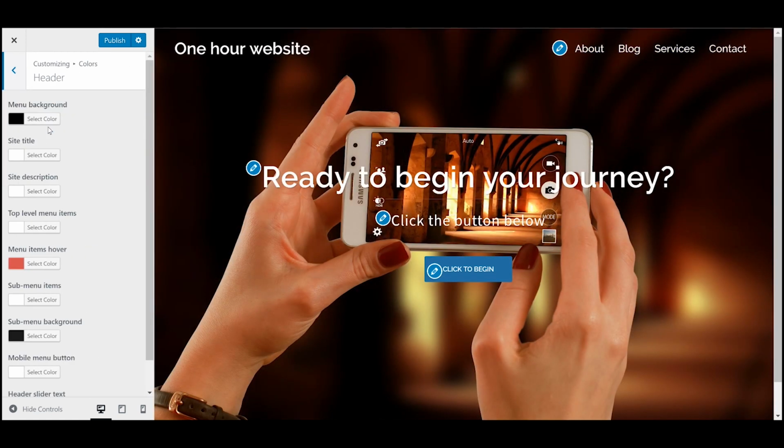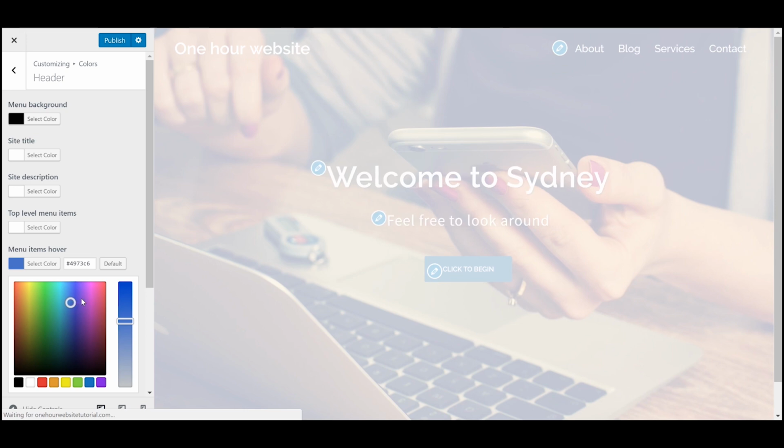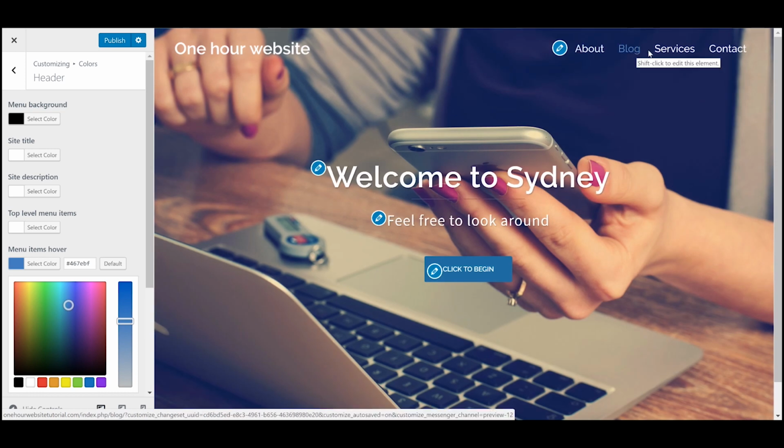Header. Oh, here we go. Okay. So we want the menu items hover. We want to change that. So we don't want it to be red anymore. We want it to be blue. Okay. So you can choose whatever blue color you like. I like that blue. And nice. That looks really nice like that, I think.